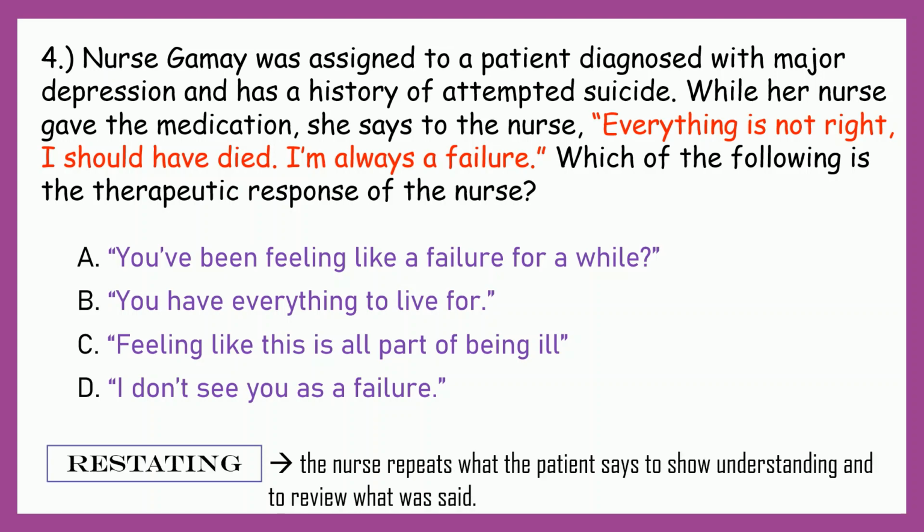Restating is a therapeutic communication technique in which the nurse repeats what the patient says to show understanding and to review what was said. Letter A responds using this technique, and it directly addresses the patient's feelings and concerns. So the correct answer is letter A.